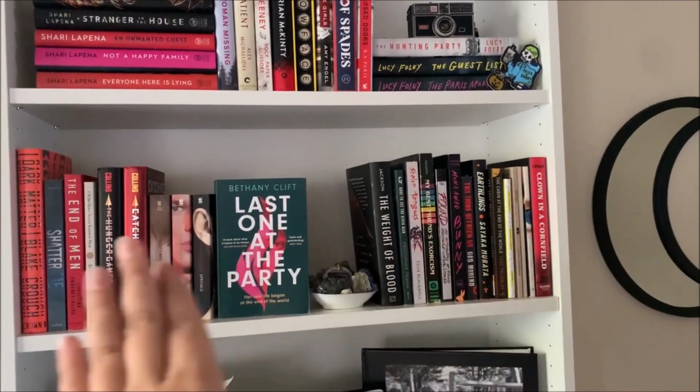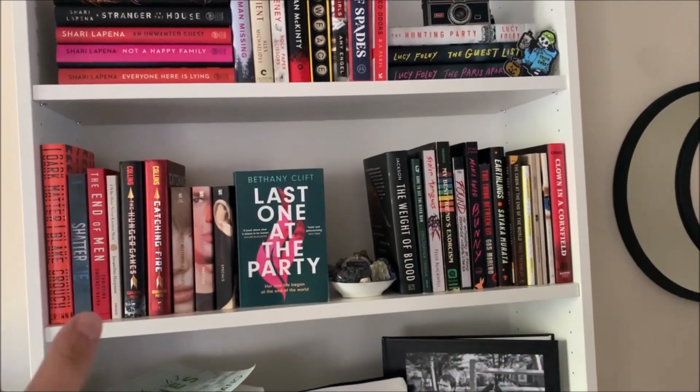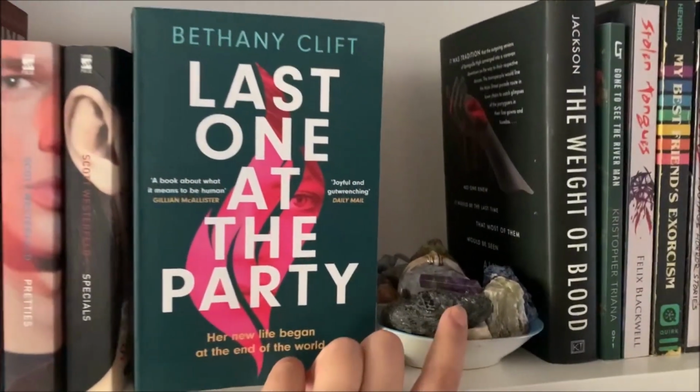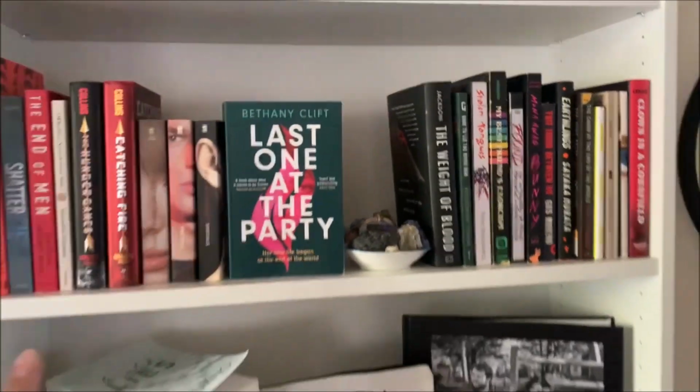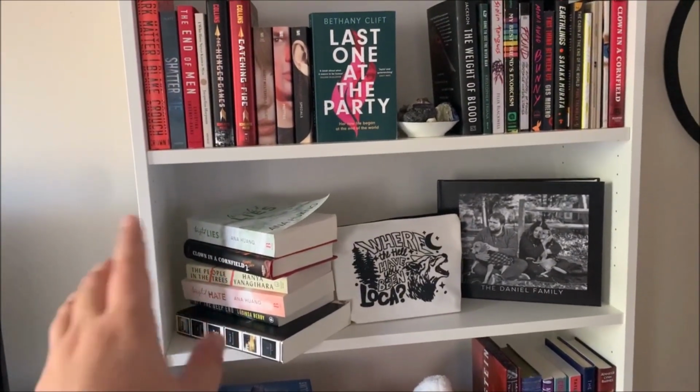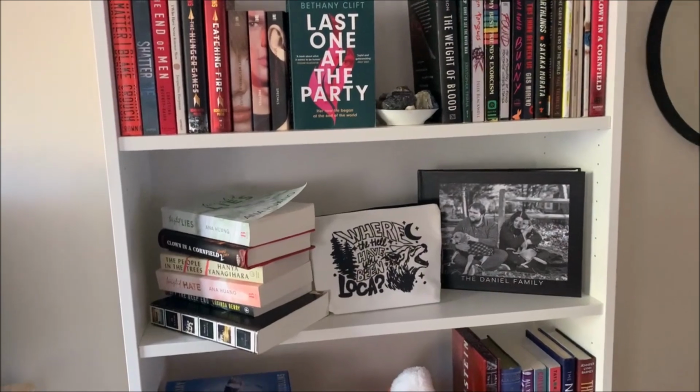And as you can see, this part, I just hate the way this shelf looks, to be honest with you. It's just crammed and weird. And I have this little thing of crystals holding up the books. It's just not it. Then we have the books I read in October and random stuff here.